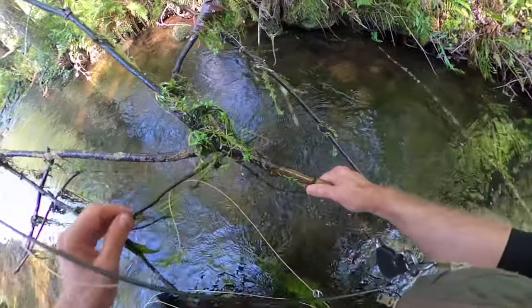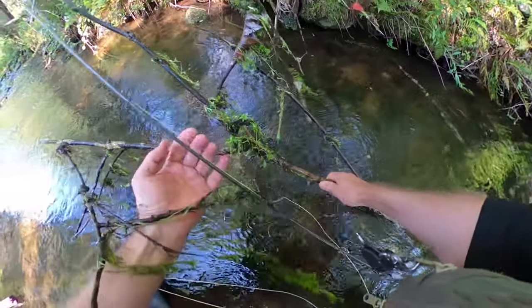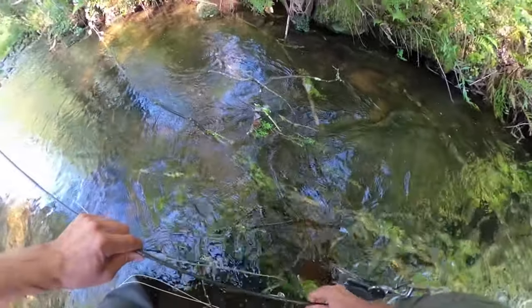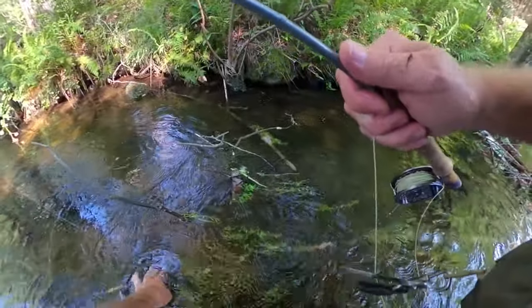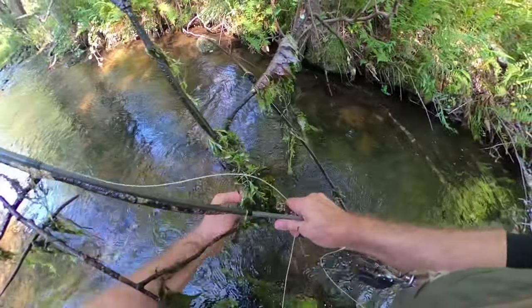I guess I lost him. Oh, I lost him. That was the first one I lost. That was a tough one there. But it was cool. That was where I saw him rise on the right side of the limb there. And once the fly hit that spot, boom, that's where the trout was. Good size fish too. Again, the average size of the brook trout here, nice size fish.